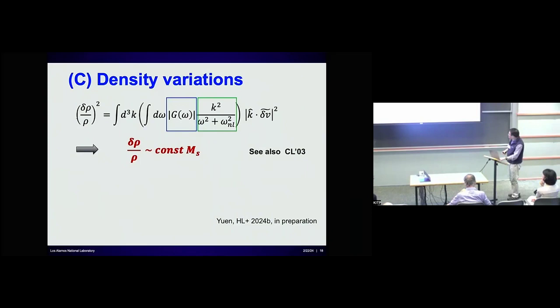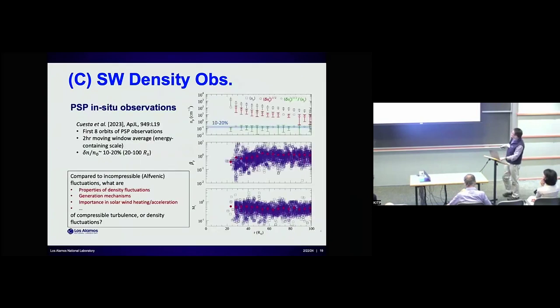And it turns out we teamed up with Bill Marshall's group, and they look at the first 8 orbits of Parker data, and this is the distance to the sun. So the Parker goes out to about 20 solar radii right now. The top panel is the density, but the density divided by its mean, these green curves, actually stay roughly flat, varying between 10 to 20%, 0.1 and 0.2.